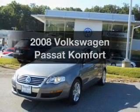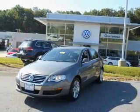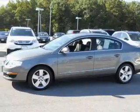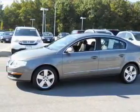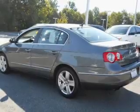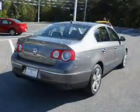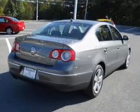Imagine yourself in this 2008 Volkswagen Passat. If you're looking for a first-rate auto, this one could be yours today. With an efficient four-cylinder engine that responds smoothly to its six-speed automatic transmission, premium wheels give a more luxurious look. The anti-lock braking system will keep you safe on the road.